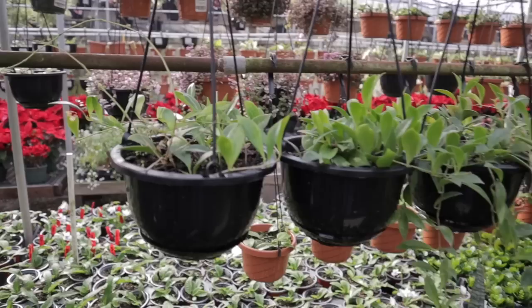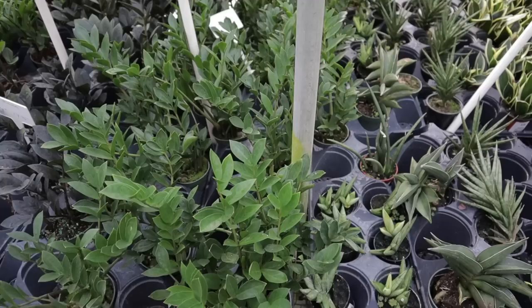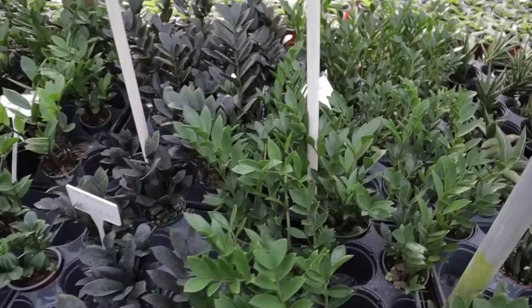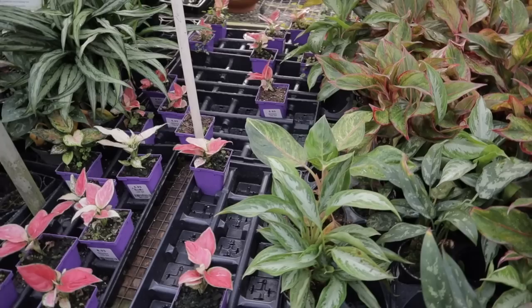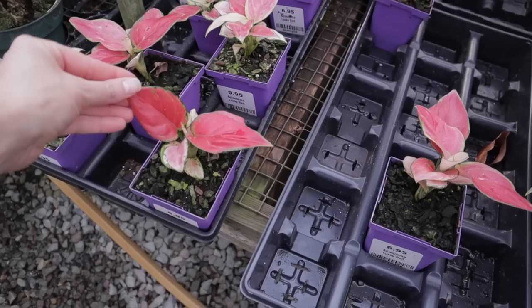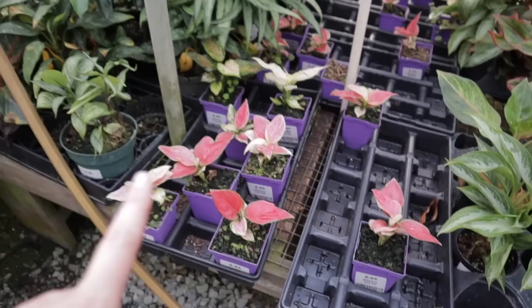Really nice. Some ZZ plants. $11.95 for the 4-inch ones. $14.95 for the ZZ ravens. Beautiful ZZ plants. Ooh. Here we have some aglaonemas. I'm obsessed with these ones that have the very red leaves with limited green. That's awesome. Aglaonema Lucky Red, $6.95. That is a great find right there.